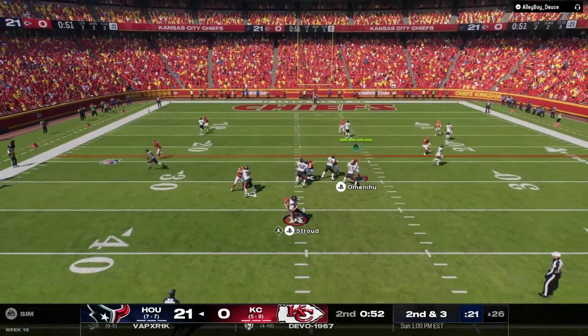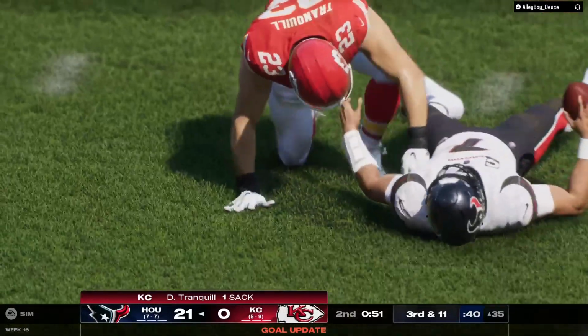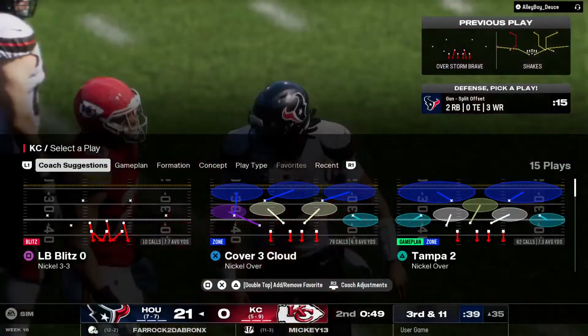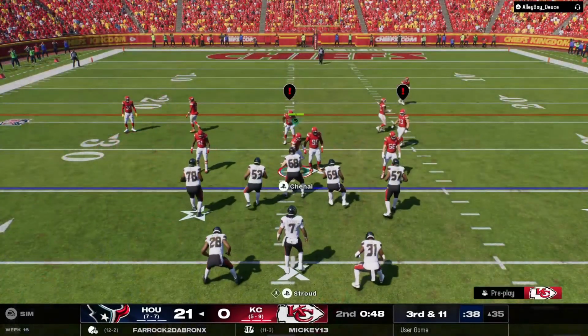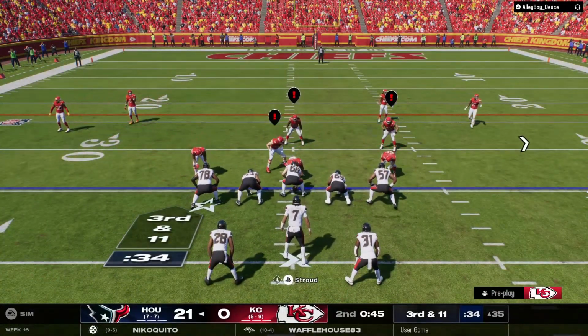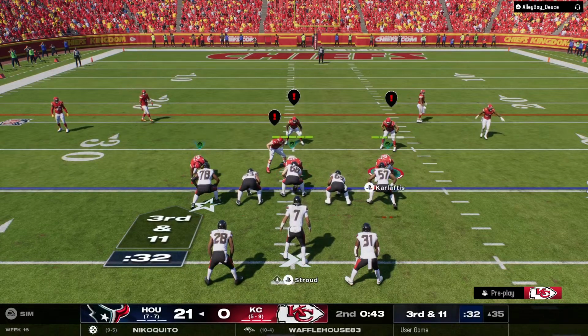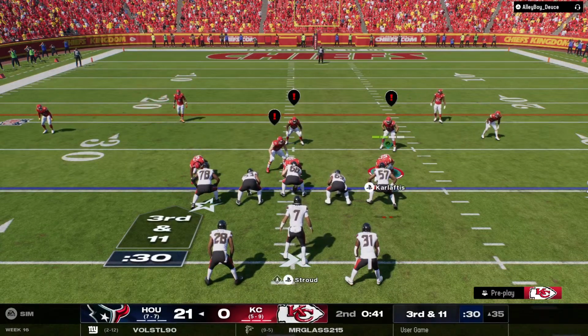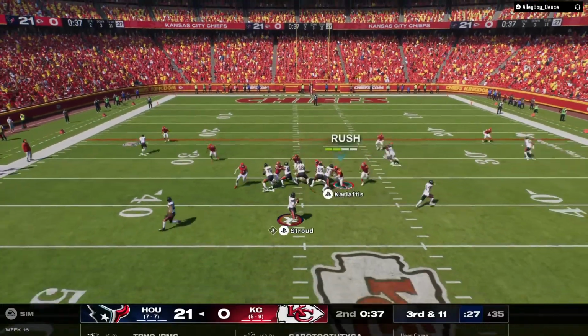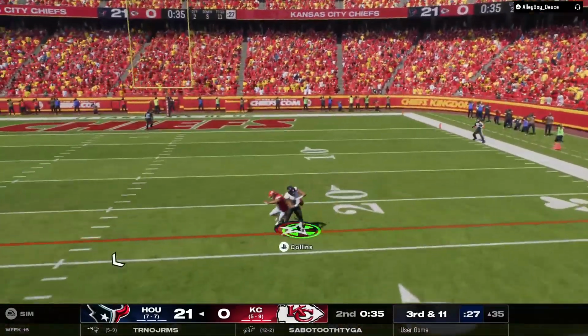Throwing on 2nd down. Stroud nowhere to go. He is taken down. There's a ton of time left in this game. They don't need to feel like this is desperation mode, but they do feel the urgency to get stops, and that sack's going to go a long way to getting them off the field here. Continue to come away giving up no points. Give the ball back to your offense and see if they can start chipping away.